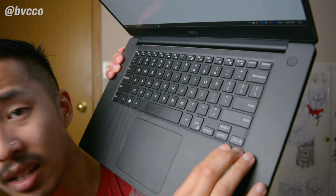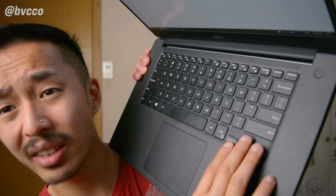And I'm still getting used to it, but I think over time I'll get used to it. But the keyboard itself isn't the best when it comes to having a mechanical keyboard, and there is no number pad as well, if that bothers you. And the arrow keys, you can see here, they're very tiny, so I'm still getting used to that.